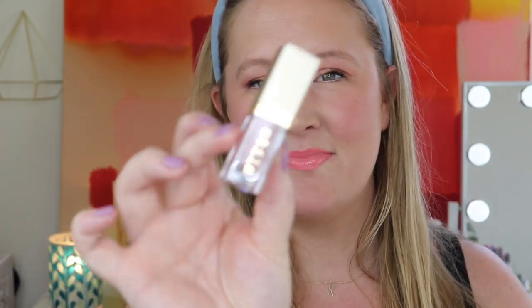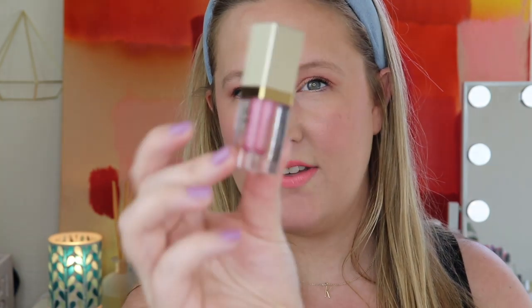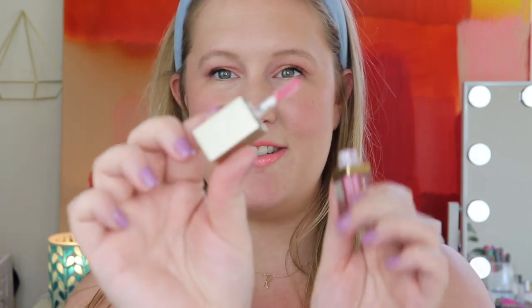Right before filming, I went out to my mailbox and grabbed this box, and it's literally in the 90s here. This is by Stila, and this is their Beauty Boss Lip Gloss. So definitely not full size, but you get a decent amount in here. It looks like it's pretty. It's got a little doe foot applicator.